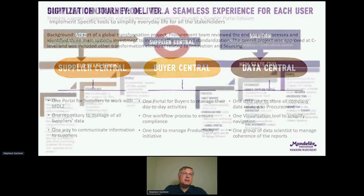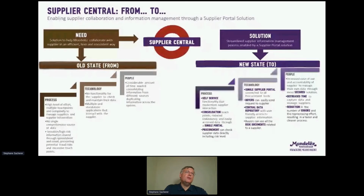Now, if I dig a little bit into Supplier Central and why we decided that was a key initiative for Mondelez. The most important was that our process to manage our suppliers before was very slow. If we look at the process side, there was a lot of effort involved. It was complex. We didn't have a single source of data. We have multiple ERPs, and that was very difficult to link all of that together. We have also no way to share information, even sensitive, in a better way than just email with the supplier. So that was one of the issues.